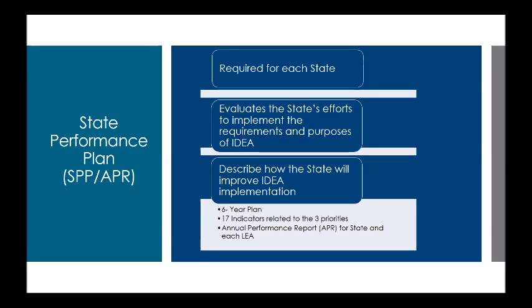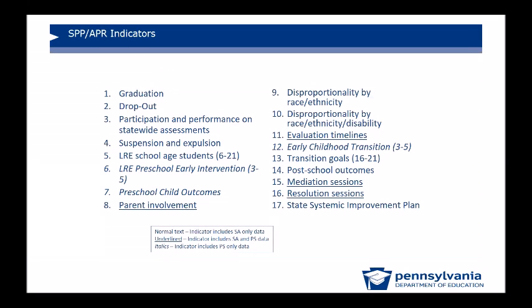The indicators are set by OSEP, but each state sets its own target, except for Indicator 13, where the target is set at 100%. Stakeholders are actively involved in setting targets and determining whether these targets can be appropriate and continue to be appropriate. So here on this slide are the actual indicators.